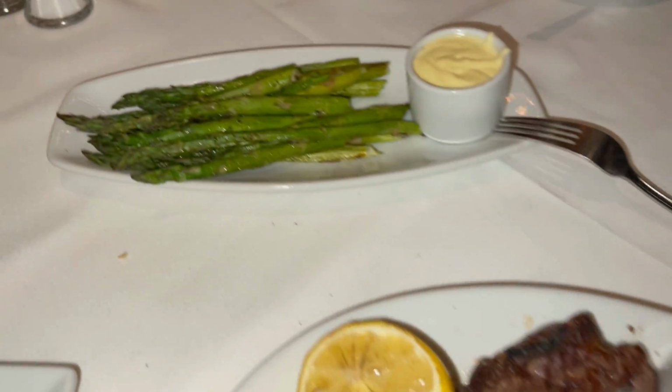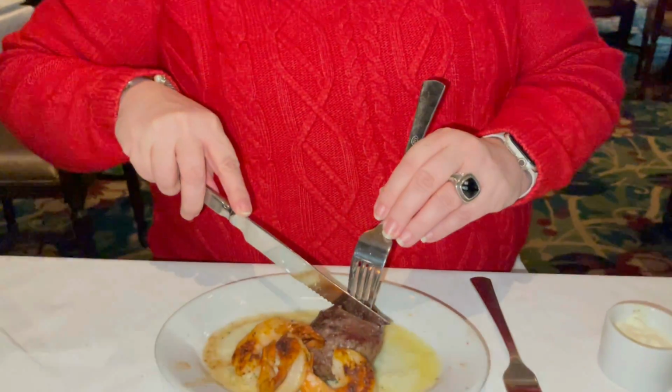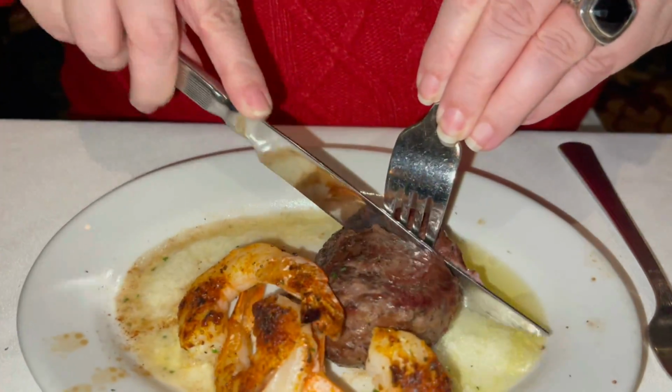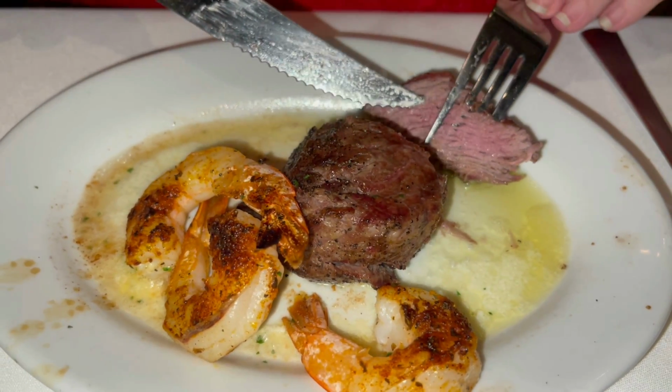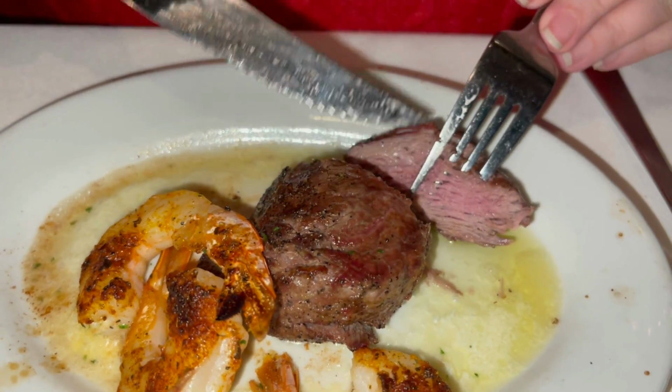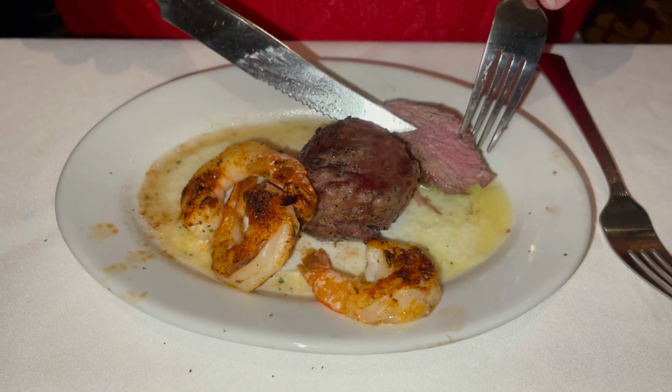This is a look at the food that we ordered this evening. You'll notice everything looks wonderful. Cannot wait to try it. Cindy, tell us what you ordered tonight. I got the filet, and I ordered it medium well. Oh, that's cooked perfectly. Just a teeny bit of pink in it. This is exactly how I like it prepared.